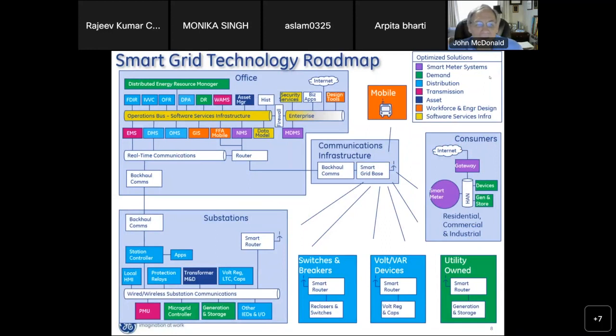So if we take these 6 holistic solutions, this is the technology roadmap for them. If we just look at the light blue, that's the distribution holistic solution. These 4 boxes in the upper left are software applications. Then we have systems. Here's the office or control center. Lower left is substation. And lower middle is equipment on the distribution feeders downstream of the substation. So all these blue boxes could be from different vendors, but they all have to successfully talk to each other and exchange information.